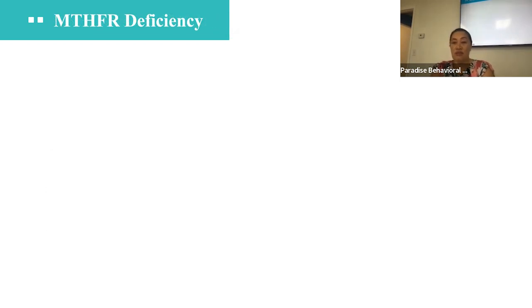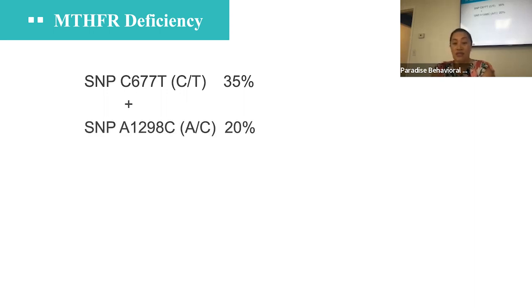Is it possible to have the two combinations? Yes, and it is actually additive. A 35% decrease in MTHFR activity with 677 CT, and if you add the SNP of A1298C, 20%, you will have a 55% decrease in MTHFR activity.